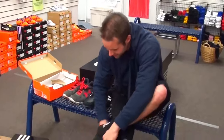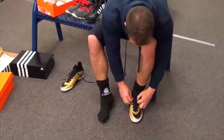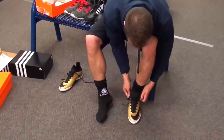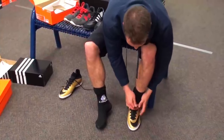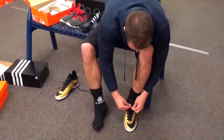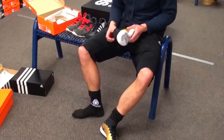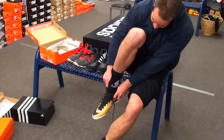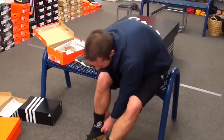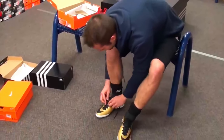I'm hoping for the best. Oh, and it does feel nice. I like these new era of boots with the ankle brace built in. Feels like I have more support.